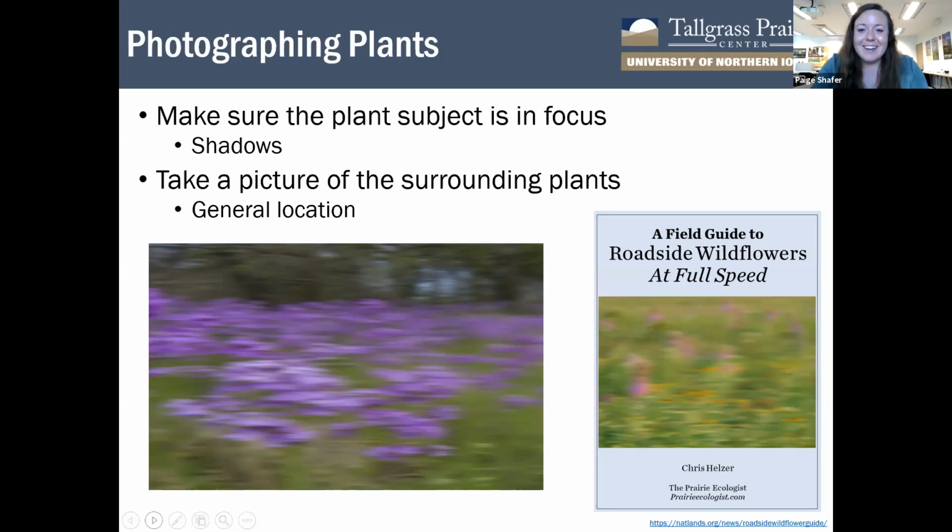Another thing that I get a lot of, I love my family, but they'll send me these blurry photos or like their fingers in the way. And they're like, what's this plant? And I'm like, I'm not able to help you. I'm really, really sorry. So Chris Helzer, blogger of The Prairie Ecologist, put together a roadside wildflower guide at full speed. It shows photos like this and has the identification of them. So I would just say, on your homework or when you're posting to the Facebook group, make sure that your photos are in focus.